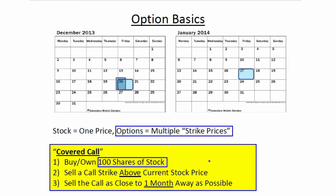So if you own 100 shares already, great. If you don't, if you want to do covered calls, you're going to buy shares in blocks of 100 to do a covered call scenario. So that's the buying the shares part, blocks of 100. How about the calls? Well, our rule is we sell calls with a strike price above the current stock price, always. Sell a call strike above the current stock price. And finally, we sell a call as close to 1 month away as possible.